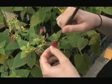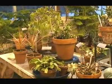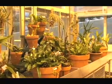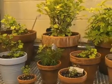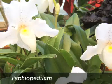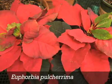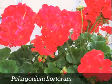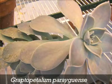Now let's go take a look at the conservatory collection of plants that we have in the tropical and temperate zones. Plants in the conservatory are mostly used by students and faculty in their classes, but anyone is welcome to stop by and explore our wide array of plants. Right now, I'm standing in the tropical zone, where we house over 220 tropical plants, including lady slipper orchids, moth orchids, poinsettias, begonias, and geraniums. We also have a collection of cactus and succulents.